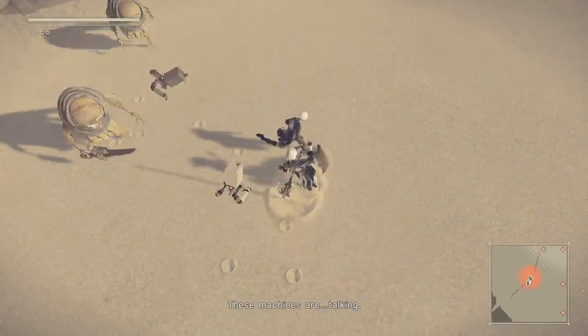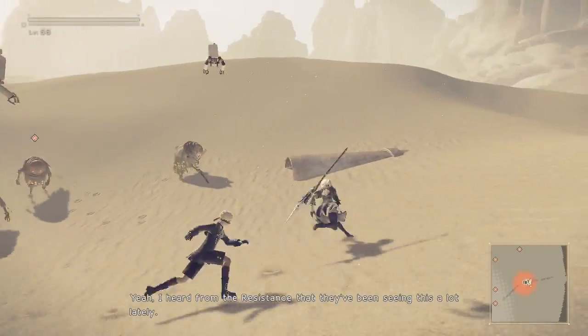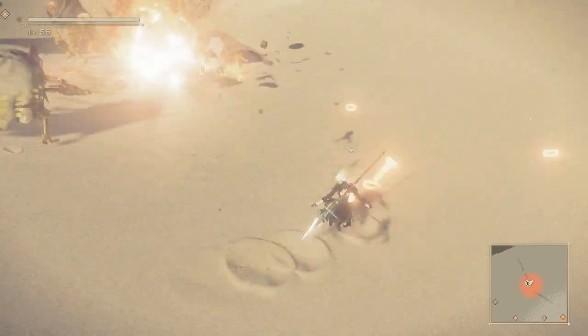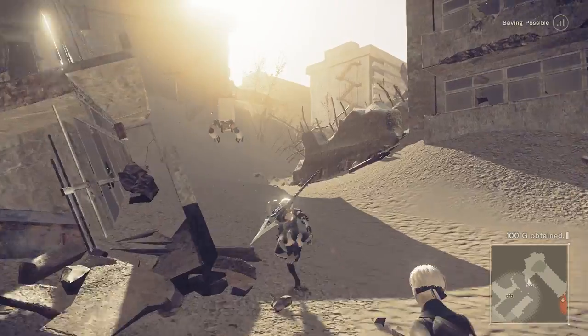The machines are talking. The characters are surprised, showing the player that this is an unusual event. This also starts sparking a sense of curiosity in the player, and periodically builds up the bigger impact that the machines are sentient in a way.